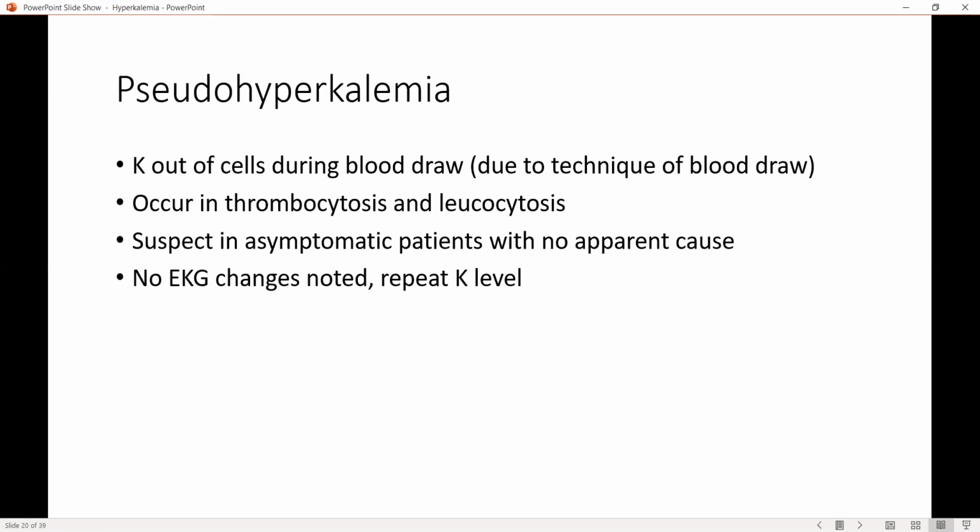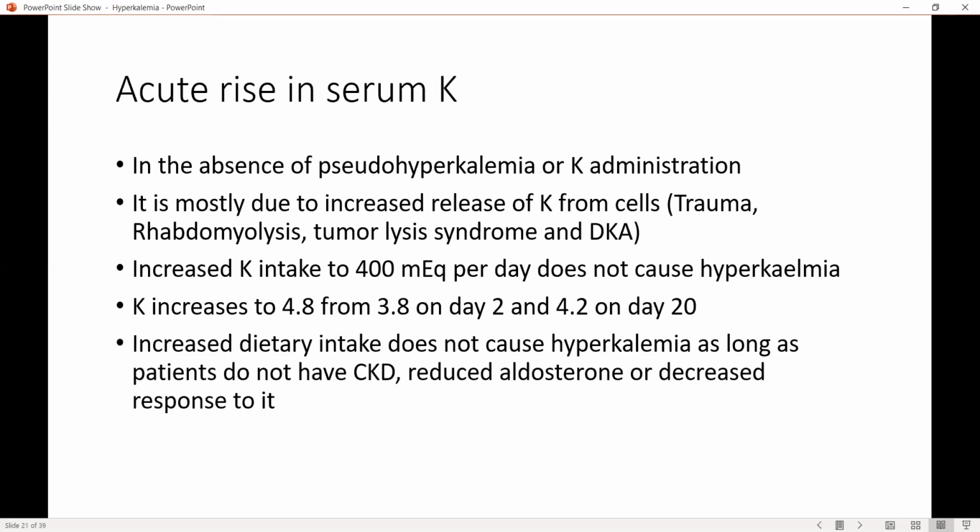So we talked about pseudohyperkalemia already. Usually you find it related to the blood draw technique and hemolysis, and you will see leukocytosis and thrombocytosis. Usually you don't find any cause and you don't suspect anything, no EKG changes. So repeat the potassium level, no brainer. An acute rise in potassium, we already talked about, means something is going on. If you see the acute rise, potassium was 3.5 one or two weeks ago, and now it is 6, something is going on. The white counts are normal, and there was no hemolysis during the blood draw.